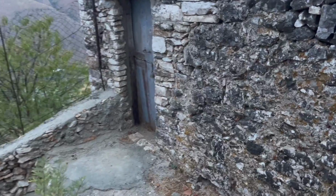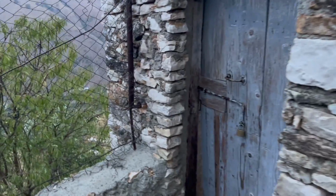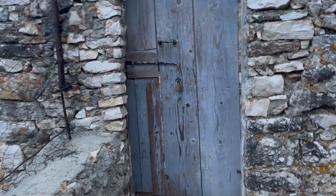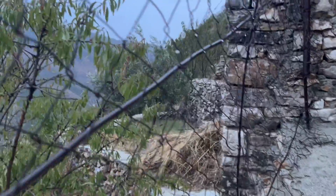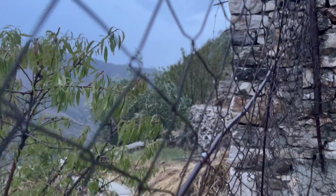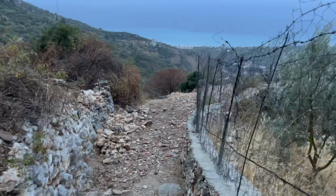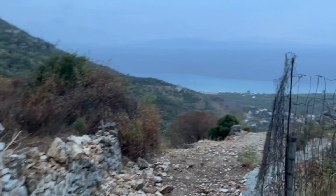All right, look at this cute little door here. My goodness. Let me back up. It's literally a tiny little door. It's a big yard. It's like a terrace with an olive tree on it. Further down we go to a very nice lookout.